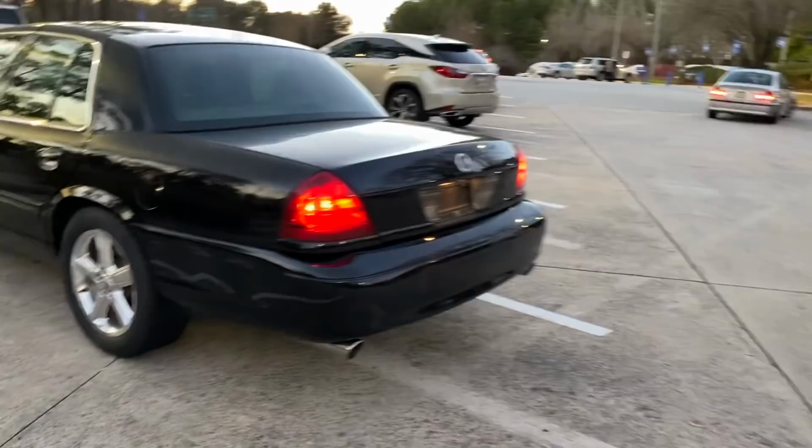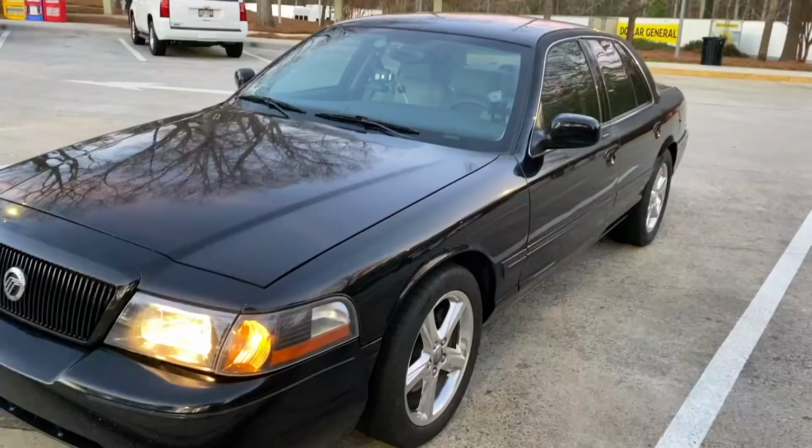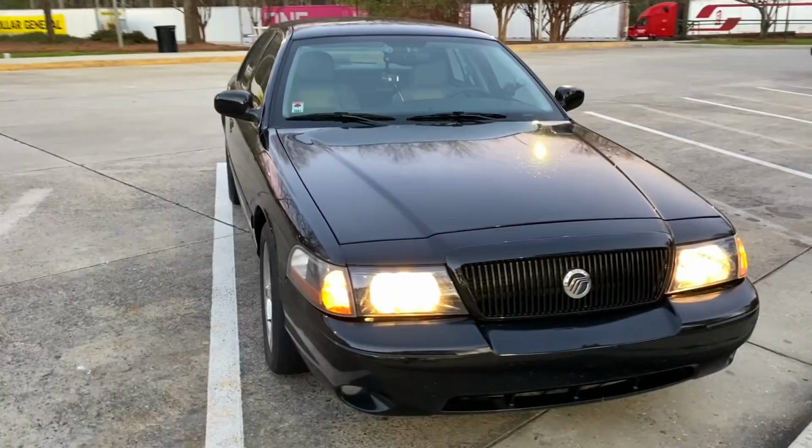So here she is, we're at a rest stop somewhere outside of Atlanta. I just wanted to make sure you guys could see there's no license plates on this car at all, man. She's really a pretty slick car, for real. I like it, I really do. And the thing just runs, drives, and rides great.